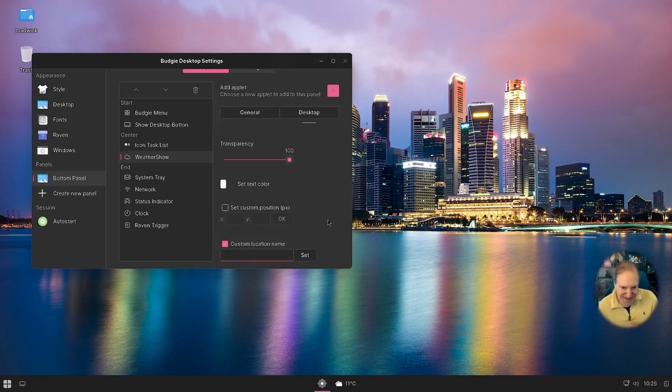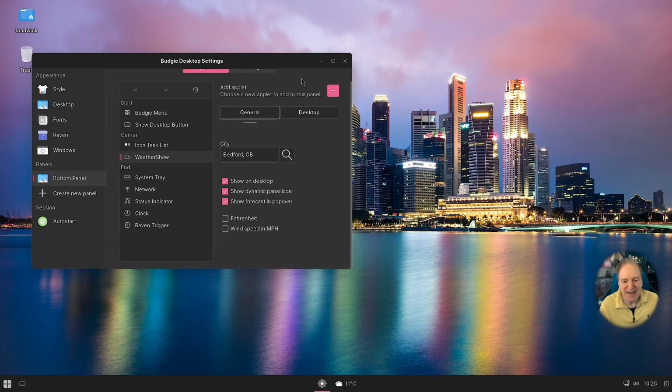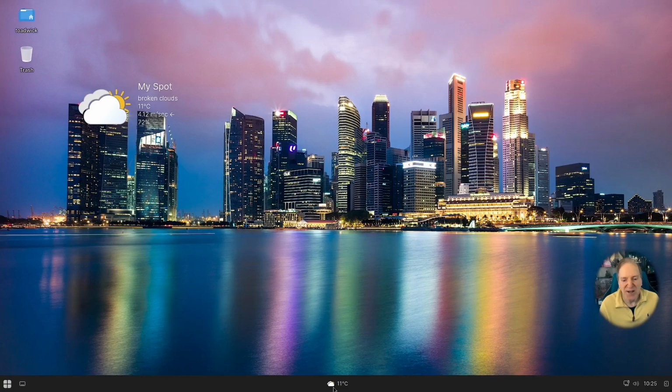Nice. So here you got our custom location. So I could also give this a name like My Spot. Or I could have just called it Bedford, I guess. But, you know, you can call it anything you want. And then that'll give a name next to your widget, because you can see it up here on the desktop as well as in the panel. So on the desktop now it says My Spot. I know, it's kind of lame, but, you know. Really, it's better just to give it a city name like Bedford, but just want to demo that. And we got broken clouds right now at 11 degrees centigrade.